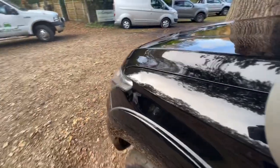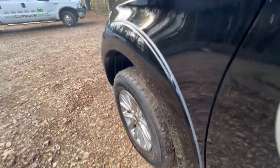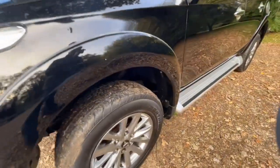Onto the passenger side front wing, and it's in nice clean condition, and as you can see there's no nasty marks or dents, but again there are a few small stone chips. Again, one there.